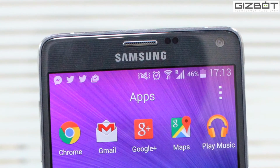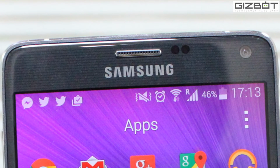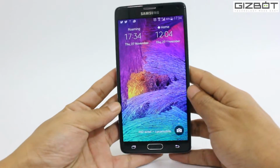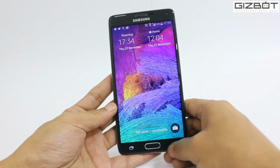On the front of the phone we have the 3.7 megapixel camera with the sensor on the front, and at the bottom we have two capacitive touch buttons along with the fingerprint touch home button. Now this fingerprint touch button is responsive, but it's not as good as the Touch ID on the iPhone.